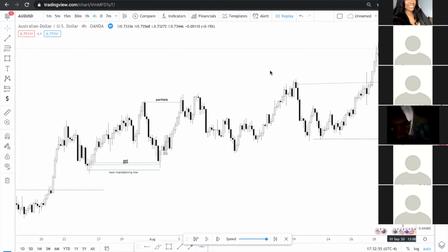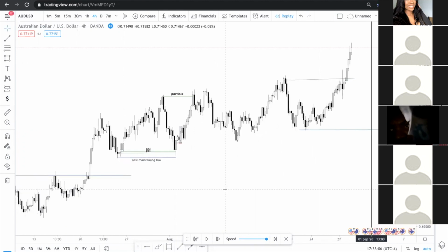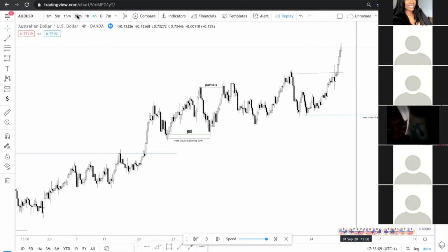I'm reading the chat box. What is the meaning of range? Keep saying, what is bottom of a range? I think I know what it means, but I want to be sure. Okay, so range is, let me just use my replay.